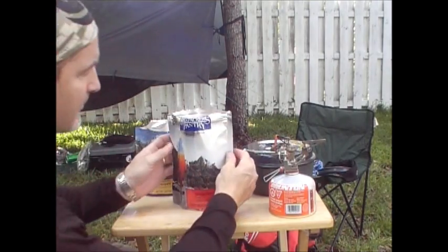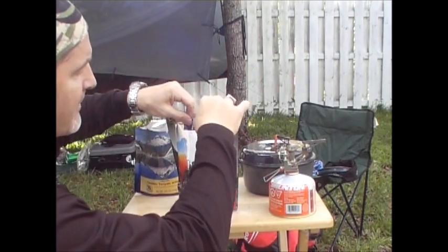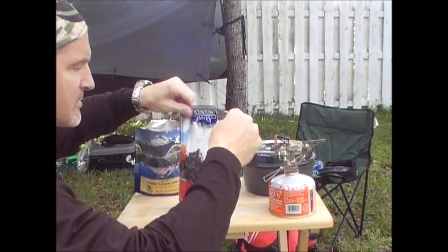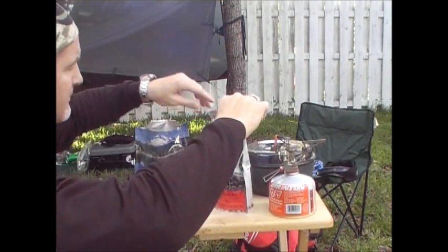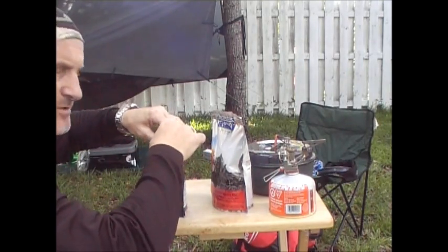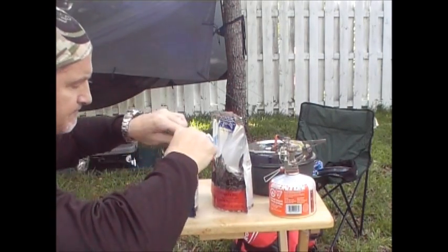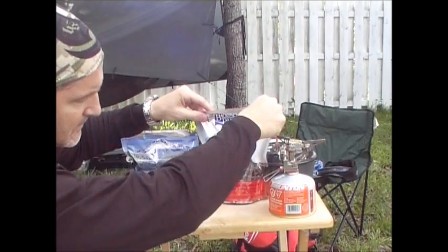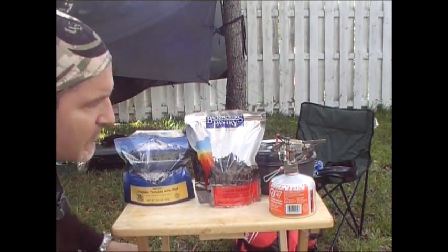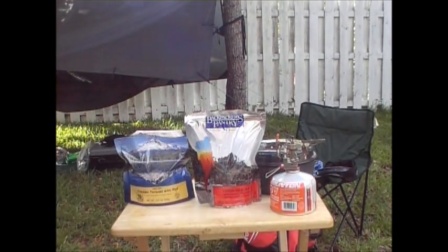Now what we'll do is we'll seal these bags up because they're Mylar bags, so in about 15 minutes we'll come back, stir them up, and our guests should be arriving. These have a little Ziploc thing built in, which makes them real convenient. Okay, so there we go. Louisiana red beans and rice, chicken teriyaki from Mountain House, ready to go. We'll let our stove cool down and we'll get everything together.